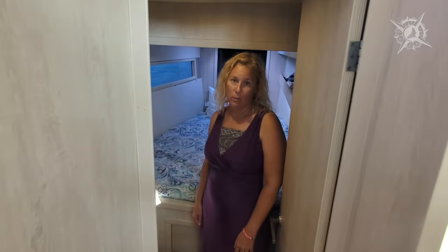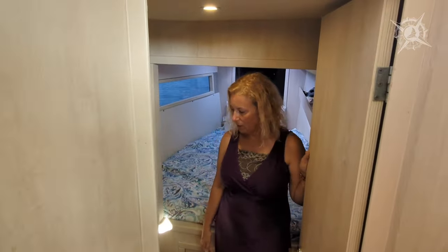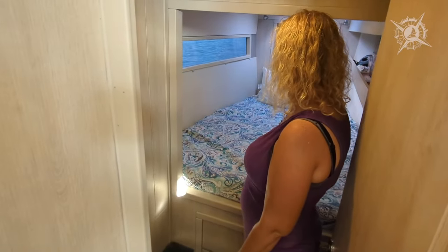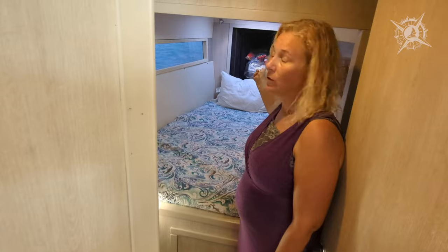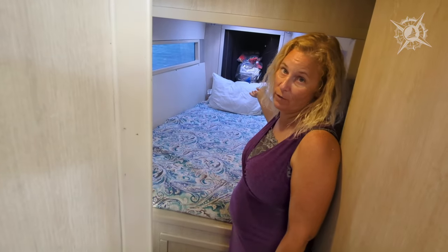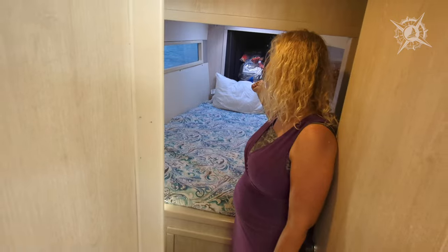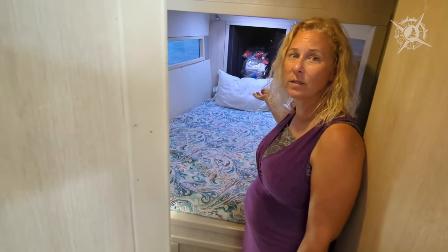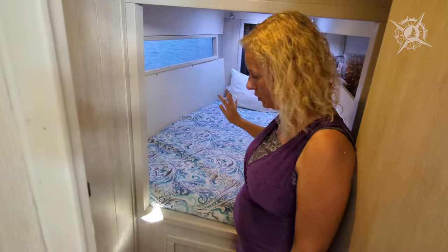This is the port forward berth. Obviously has a door for privacy. Double bed. In front of that is a V berth. It's fairly small as far as a berth would go. We use it for storage. I think we have like 5 full-size suitcases up there. So for storage, it's a great storage area.